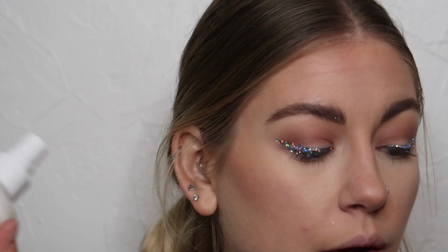Okay, so while it still feels a little tacky, I'm just gonna let this set. I'm gonna go in with some setting spray. This is the Juice Beauty Hydrating Mist, which tones, refreshes, and sets makeup. It smells like heaven. I'll probably set my face again, but I just want to make sure that the glitter stays set.